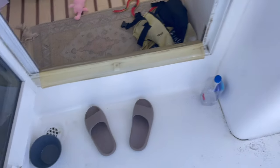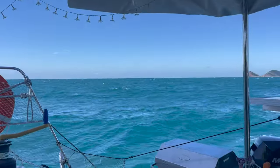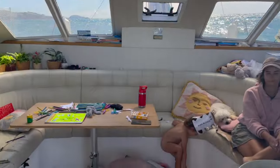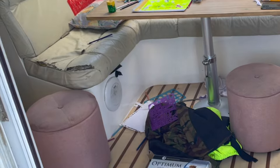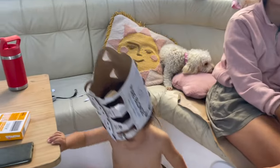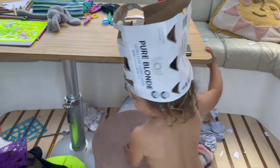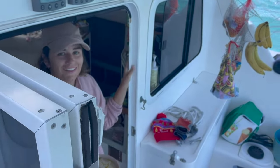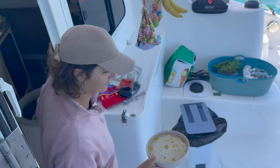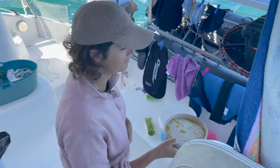You know all those videos of lovely sailing and really tidy boats with kids? It's all rubbish really. It's what it actually looks like. Hey man, what's up babe? I'm just struggling, right? This is the second attempt at making the starter.